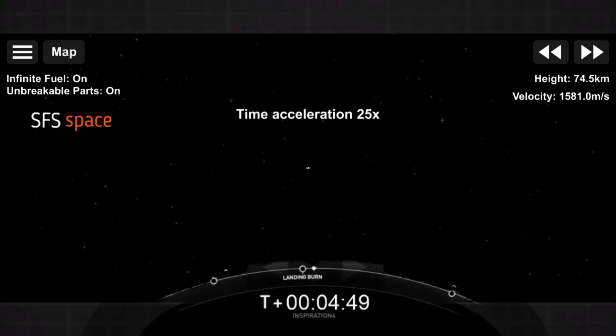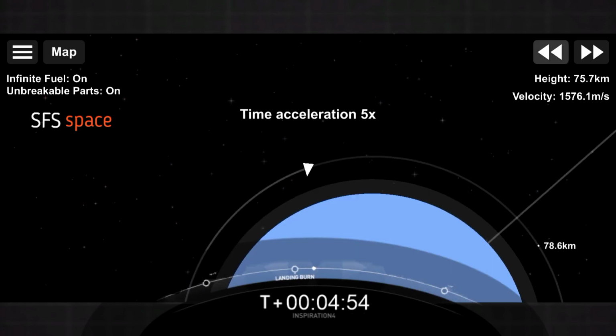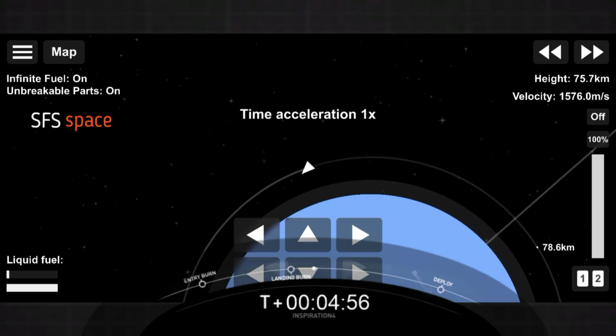Dragon SpaceX, nominal orbit insertion. All right, good news there. Nominal orbit insertion. That's amazing news for Inspiration 4 crew.